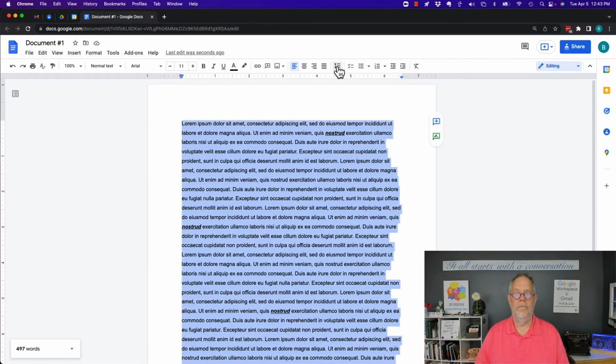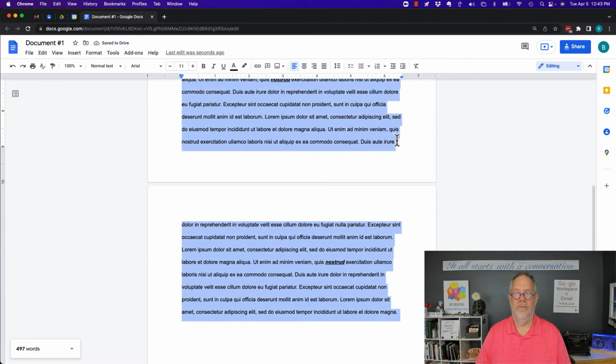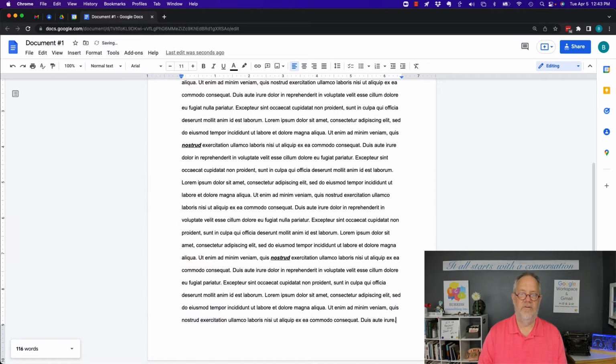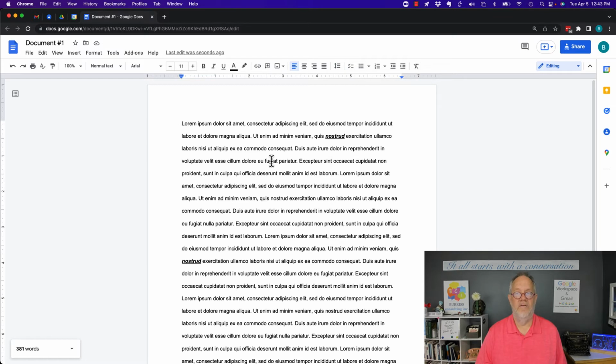Select it all. Go to double space. It's even bigger. Let's put a period at the end here. Get rid of all this other stuff. And here we go. Double spaced. Single page. 1 inch left, right, top, and bottom. 11 point characters. Or Arial. 381 words, 2,460 characters, 2,080 without the spaces.